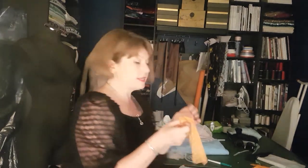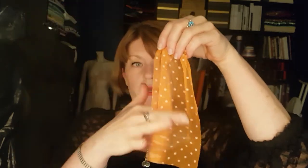So I have some tulle here. Okay, different types of tulle. So this sort of tulle is what I would recommend and what I would personally go with and how I've done this dress, which is kind of soft and drapey, but it's got a little bit of weight to it.